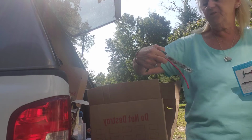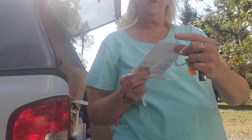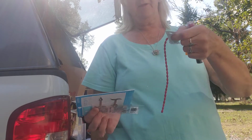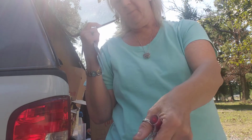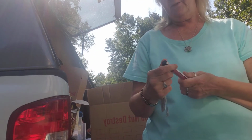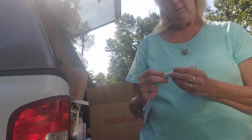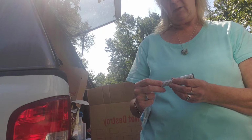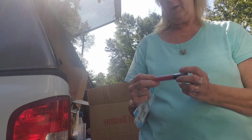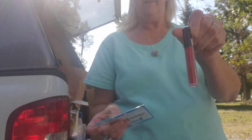Okay, we come down to the end of this box. Cute flowers for embellishments. Some patches, applique patches. Another set of red beads and a cute little girl's bracelet. And this is, I have no clue what this is, Beauty Bar liquid lipstick rouge. I did not know bright red rouge. I did not know that Michael's sold makeup, but there's some makeup.